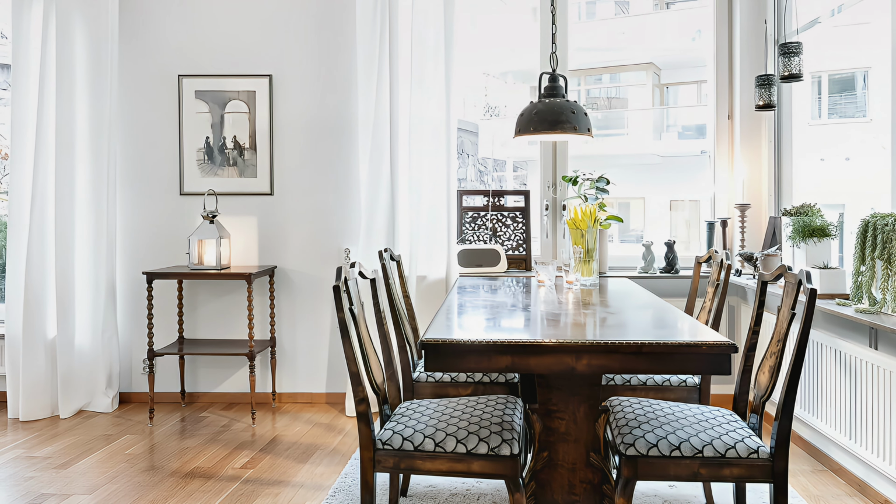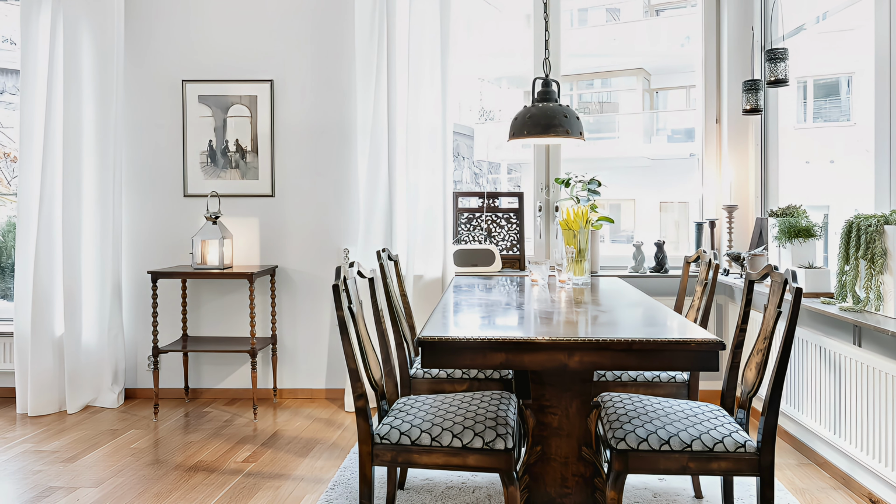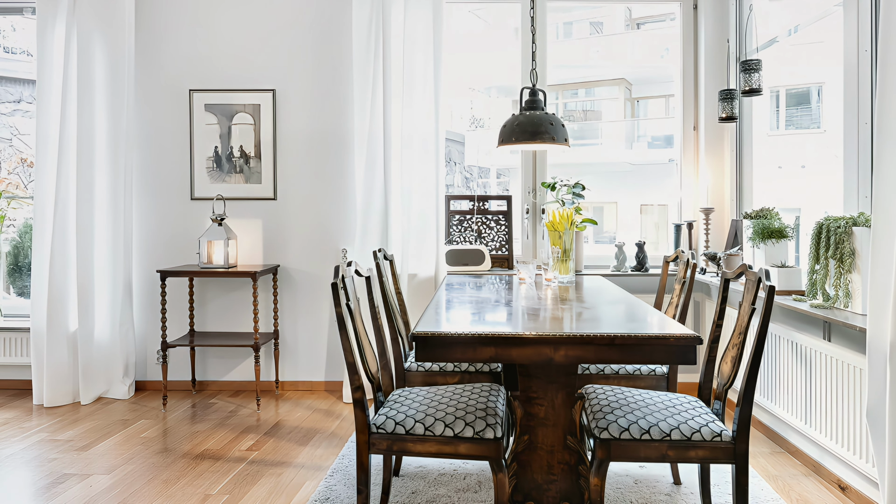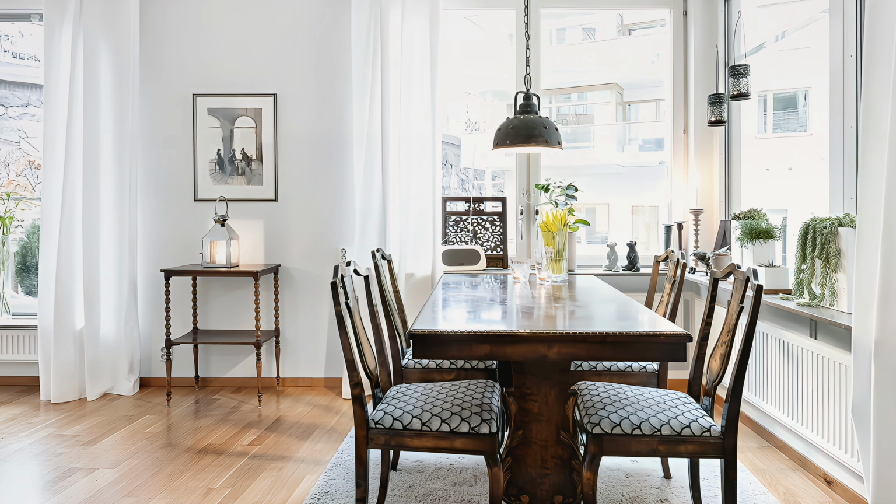The small second bedroom maintains a bright white theme. The surprisingly spacious bathroom features a shower cabin.